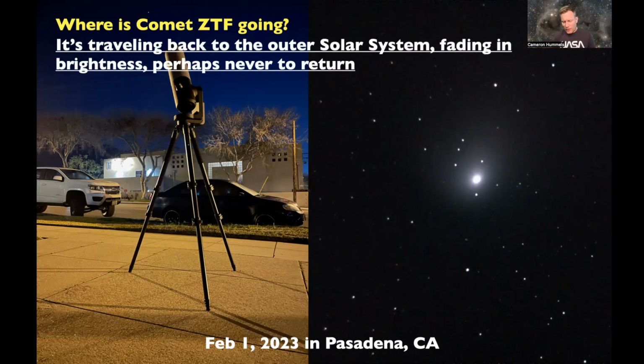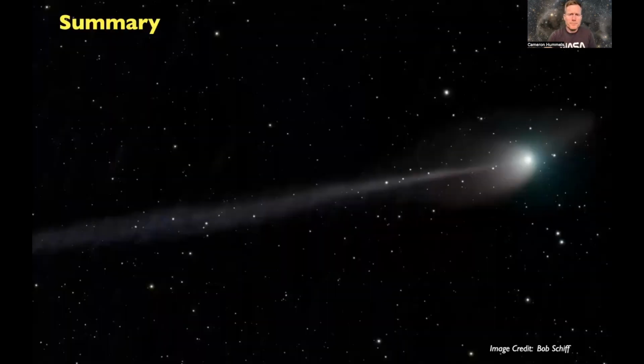But due to its outward trajectory, it's on the edge of whether or not it's actually going to return into our solar system. It might continue beyond and become gravitationally unbound. It has an eccentricity of just around 1, which is when something is no longer bound to the solar system. So we don't really know. But either way, we probably won't live to see its next passage if it does have one.